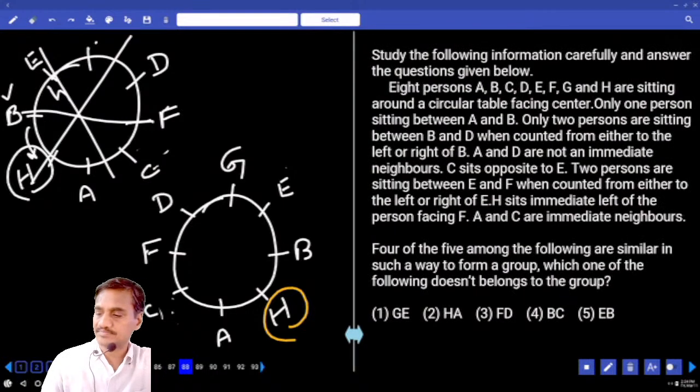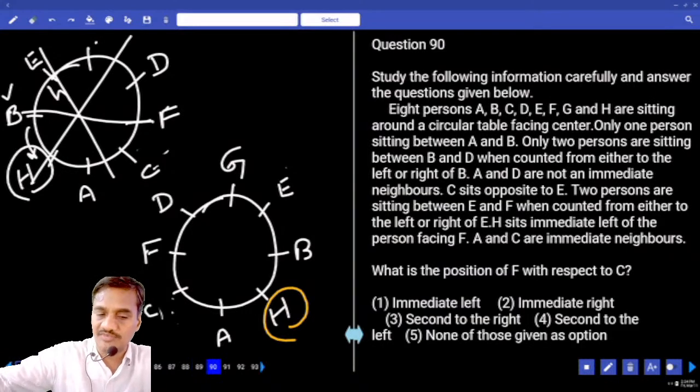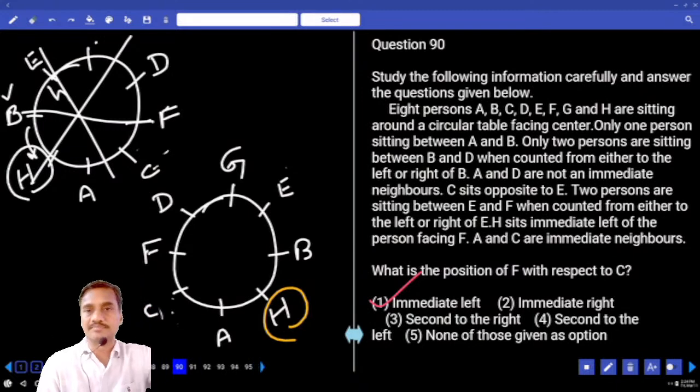Then 88. Four out of the following: G and E are adjacent, H and E are adjacent, F and E are adjacent, B and C, they are not adjacent to each other. Choice 4, 88. 89, who sits second to the right of G? F, that is choice 1, 89. What is the position of F with respect to C? F with respect to C, F is to the immediate left. Immediate left, choice 1, question number 90.